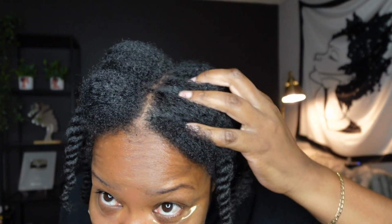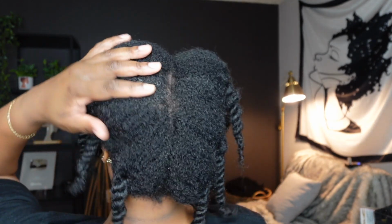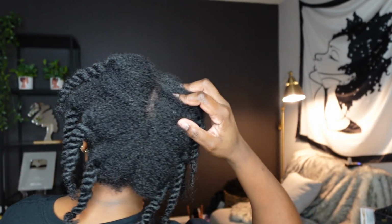Ooh, looks good, right? Nice and juicy. Clean. Well moisturized. I'm debating if I want to blow dry my hair because it is kind of late now. I don't really want to go to bed with a wet head. But like I said, I'm hungry and ready for dinner. So we'll see how the rest of the night goes.